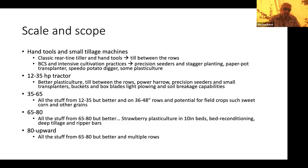And of course, 80 and up, there's all kinds of specialty equipment at those scales. It'd still be within the context of this talk for small-scale producers. But you could also have large-scale production at the 65 up. You just may have multiple tractors.